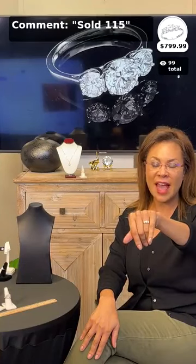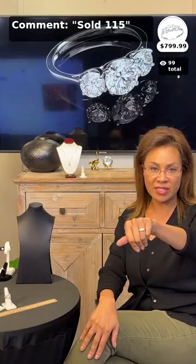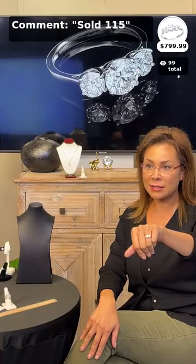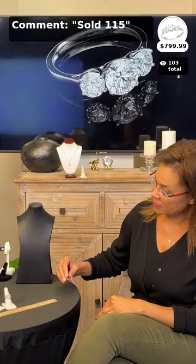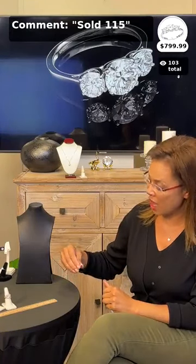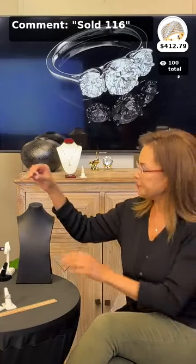This ring, it's very elegant. I feel like it's giving you big bang for your dollar at only $799.99. And congratulations, looks like we're moving on. All three of your diamonds are very lively because of that cutting. So pretty.